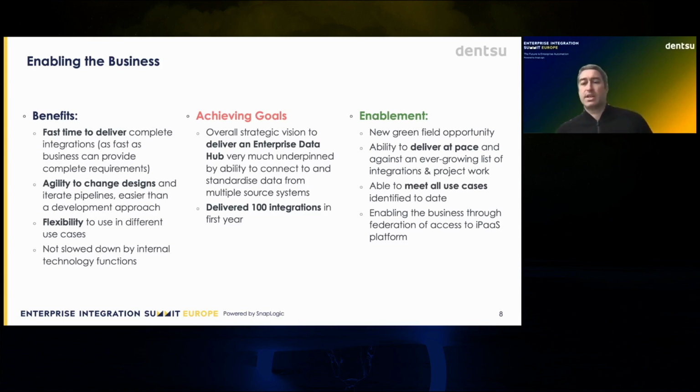So there's lots of business enablement that's been achieved through this process. And as I say, we've moved from a sort of we'll build it for you to we'll help you build it yourselves type attitude, where we're federating and enabling the rest of the business to onboard to the platform and start to build their own integrations. So it was mentioned earlier on in Neil's talk about center of excellence. That's exactly what we're doing here. We're trying to create that center of excellence for integration, a center of excellence for master data, and also for workflow management. So it's all about enabling the business so that we don't become the bottlenecks for it.